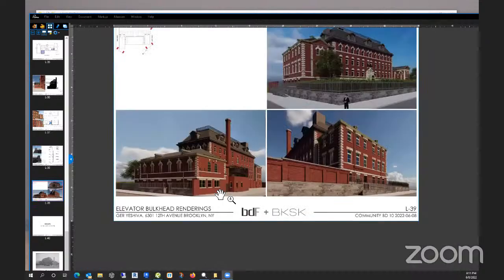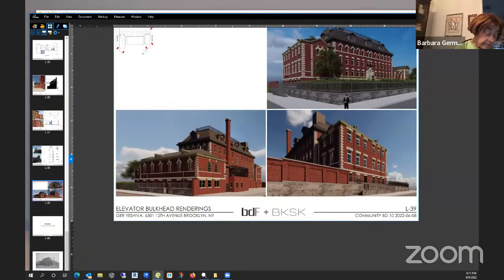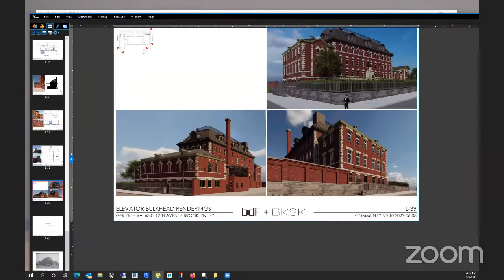I do have a couple of statements and questions. I've been seeing this ongoing project, and I've been seeing this building chipped away, and it's a nightmare, I'll be honest with you. I haven't seen people from the landmarking coming in to see what is actually going on. The community sees it every single day. I lost you for about three minutes. Can you hear me now? Yes. Sorry about that. I've been seeing this building being chipped away, slowly but surely.